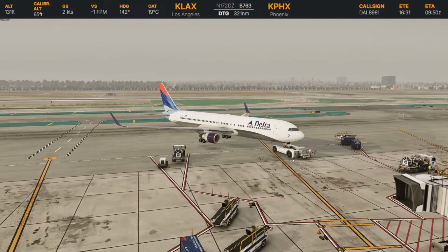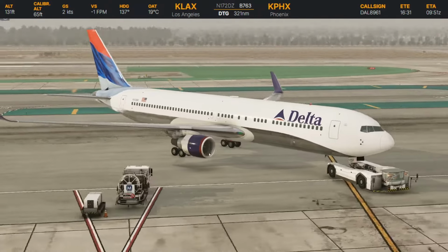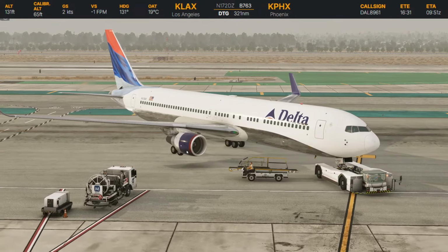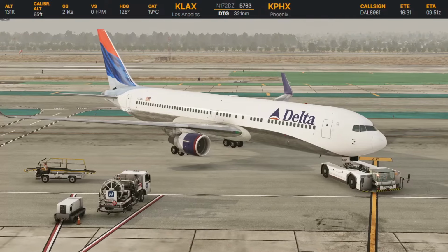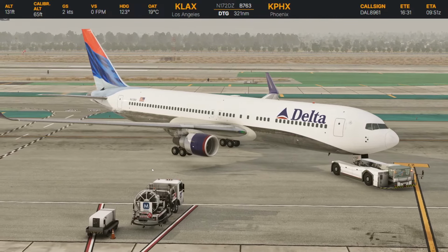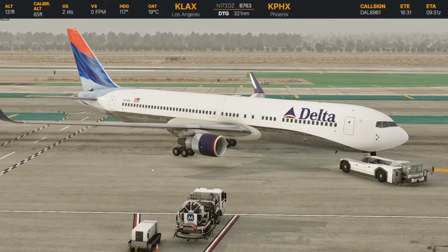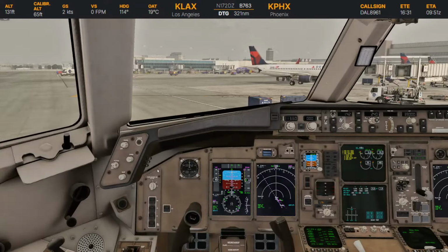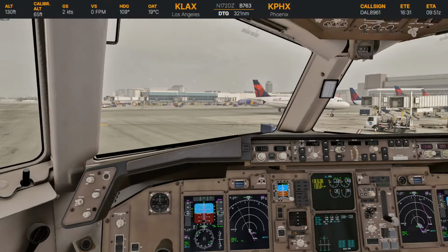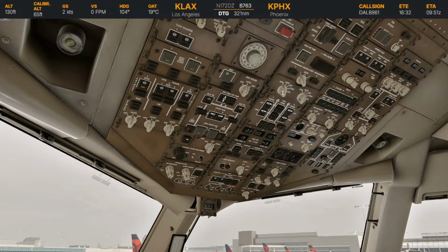Check out the engine sounds there. This guy has got to be fired. All right, looks like we have a good start on engine number 2. Let's go ahead and start engine number 1. So we're going to come over here and go engine 2, engine 1, beg your pardon.